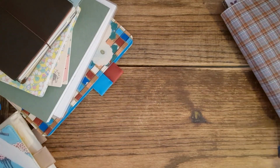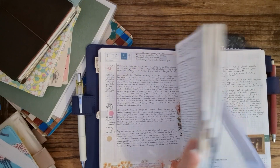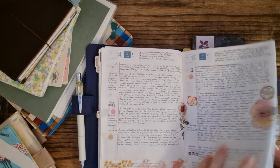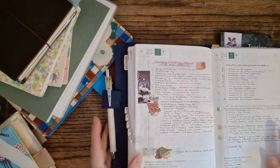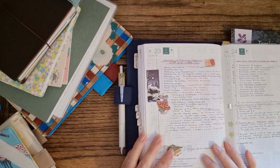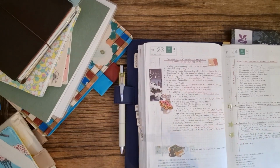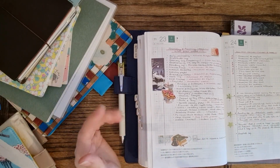So I'm just going to get my list out because yesterday I made a list in my Hobonichi Cousin Avec. It was really bulky there. So I made a list of ideas, what goes where, and I wrote down everything that I want in a journal. Is it in frame? So I'll read out my list.